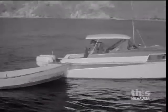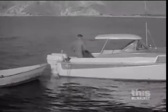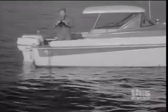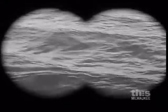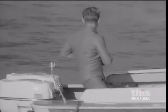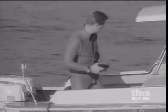I checked the cabin and found his clothes. I didn't know what to make of them, because I had no idea that Moss was a diver. I searched the sea for some sign of a swimmer, or worse thought, a body. I saw nothing. Now I was convinced that Moss was overboard. I decided to search for him underwater.